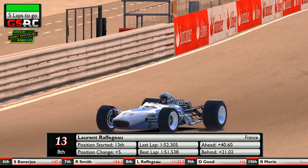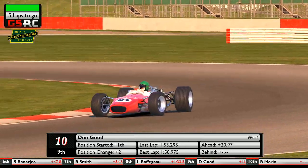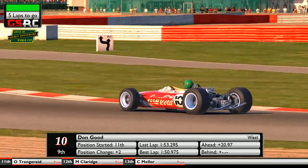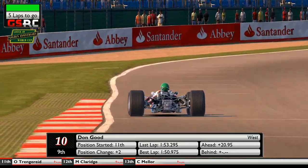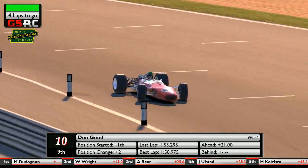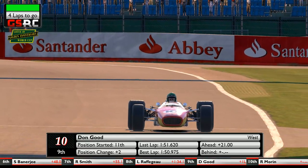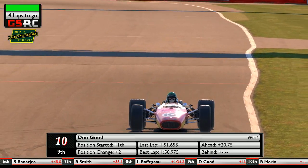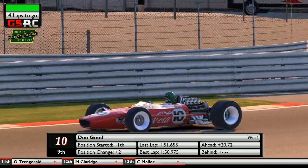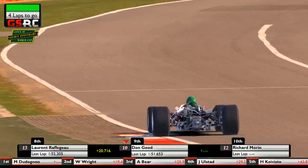And then we'll go back to 9th, and Don, tell me something good today, man. He's out here still getting his Lotus 49 across this track. The Coca-Cola machine is keeping a decent pace, one good enough to stay within the 107%, I think. And he is the last car on track right now. As I said, back in 9th, he did start 11th. So positive move forward here for Don Good.